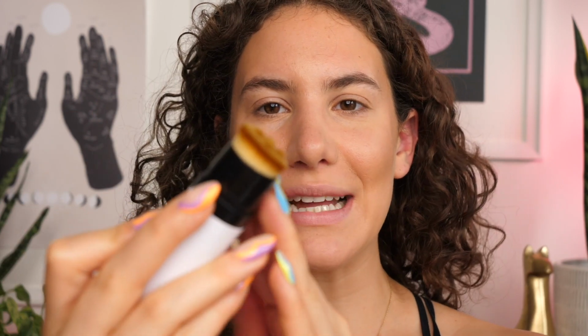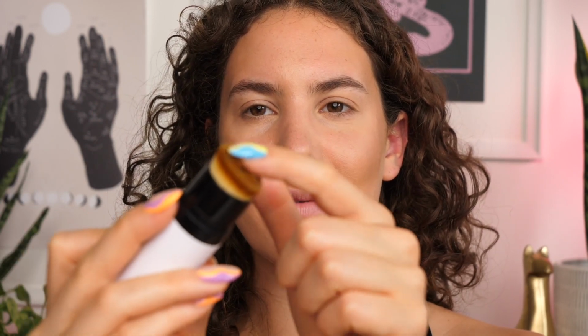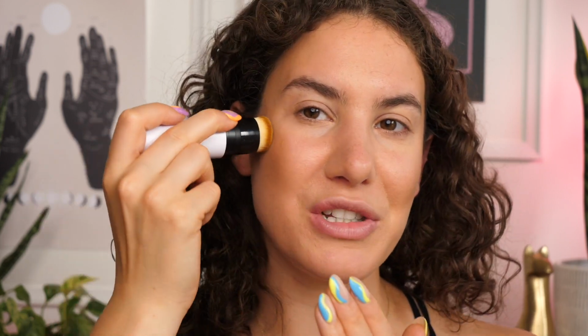And I should also mention, there is a brush on the other end. It looks a little bit weird, to be honest with you. It's like a very dense buffing brush, and it has these like 5 little balls in the center of it, which I guess is supposed to help move the product around as you blend it out. I almost never use brushes that are on the other end of products. Sometimes I do. Most of the time they're terrible. This doesn't seem terrible, it just seems a little bit too dense for my liking.